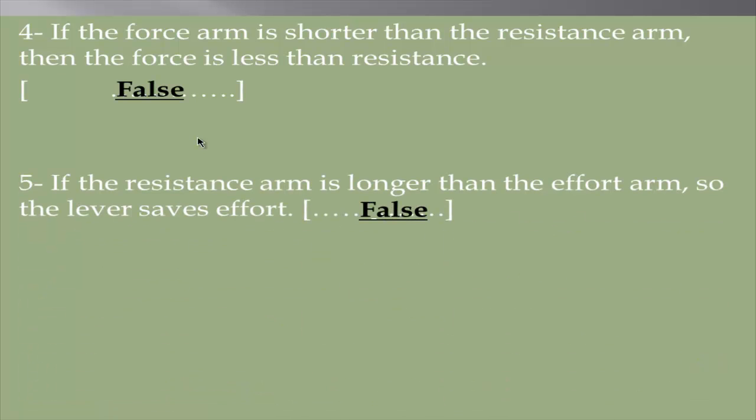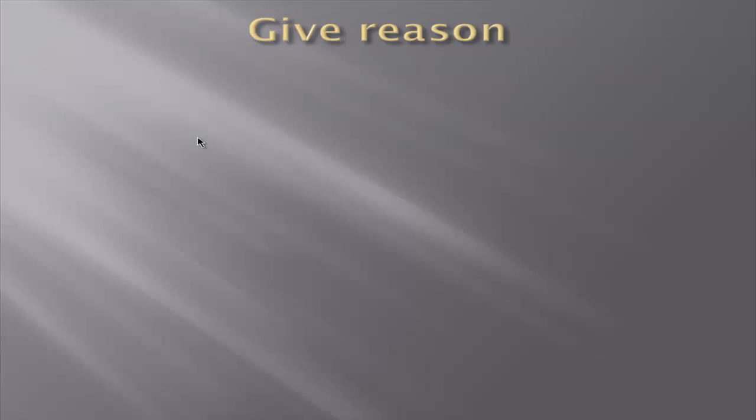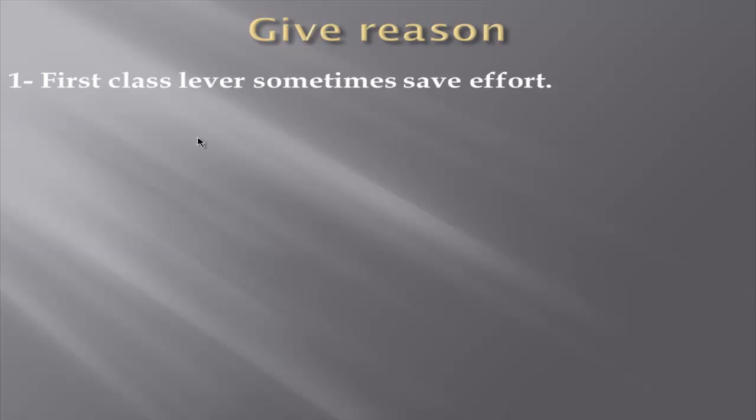If the resistance arm is longer than the effort arm, the lever will save effort. False. Third class lever sometimes saves effort. False. First class lever sometimes saves effort. Give reason.